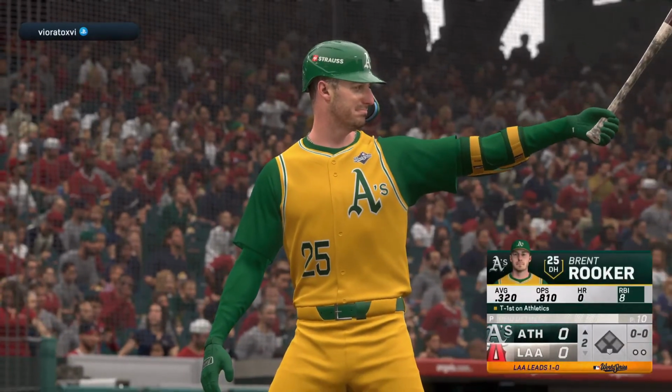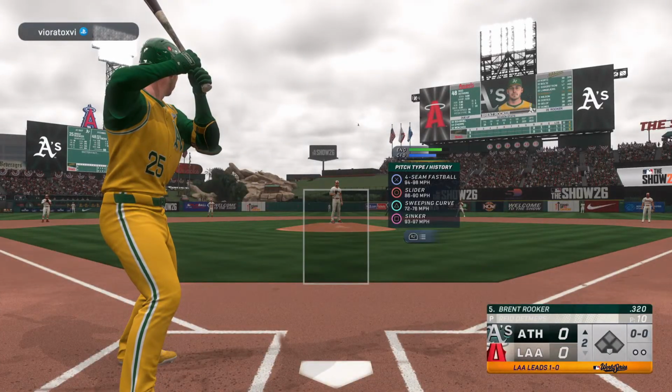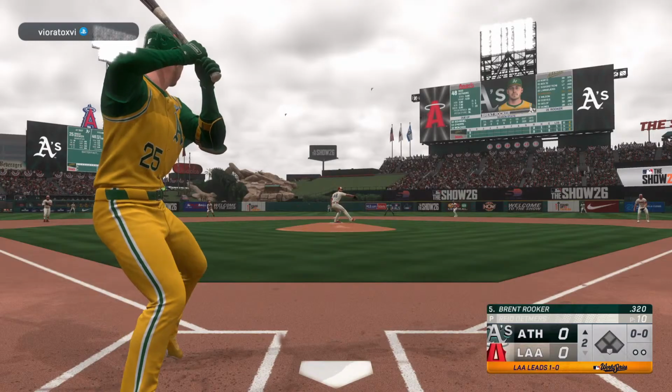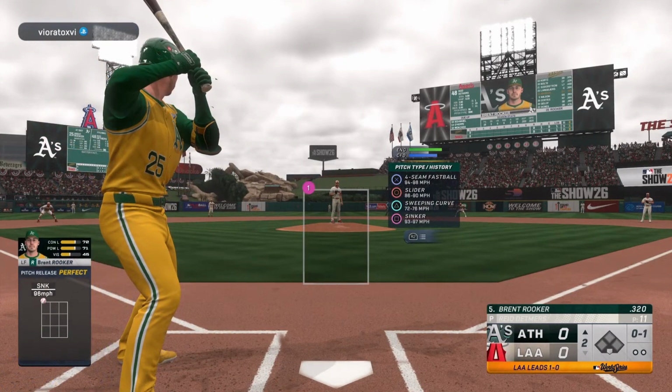Game 2 of the World Series. Now the A's designated hitter, Brent Rooker. Legends really are cemented in the postseason. You think of David Ortiz heroics for the Red Sox, Derek Jeter as Mr. November, or Randy Johnson in the 2001 World Series, just to name a few.